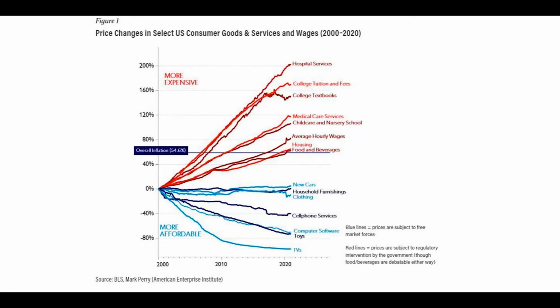Medical care services are up, what would you say, 120%? Child care and nursery school is up 100%. Hourly wages are up. Hey, that's great, up 80%. Fight for 15. Where you at, Fight for 15 crowd? Housing is up 54%, and food and beverages is up 54%.